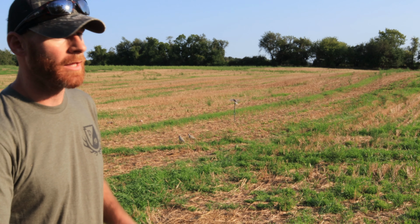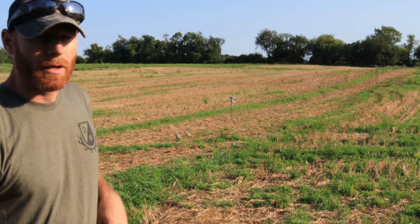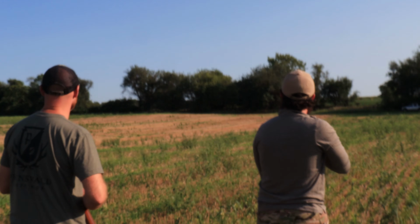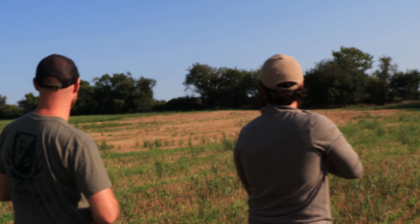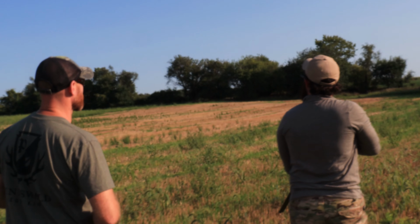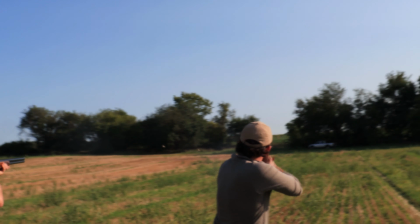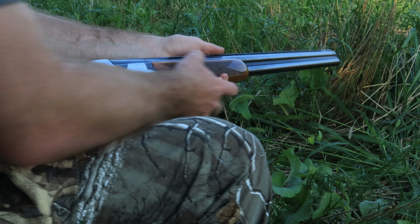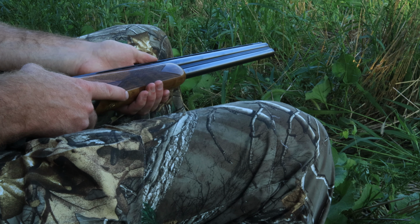So we just had a couple doves land right beyond the hill here, and we are going to go out and try to jump shoot them. There they are. There's one. Oh boy. Heads up. Get him, get him. Yeah, here they go. Nice shot, John. Thank heavens you hit that thing.